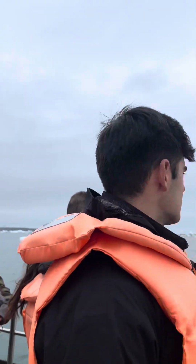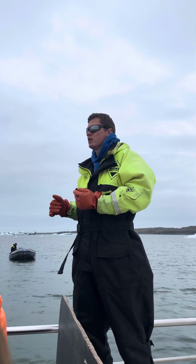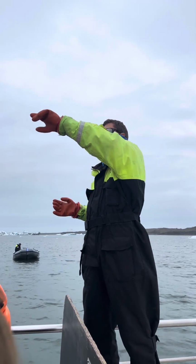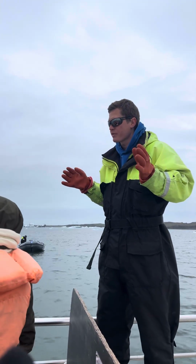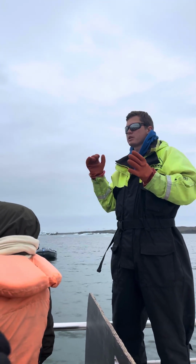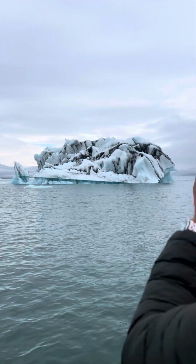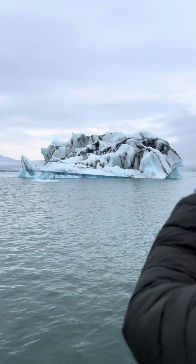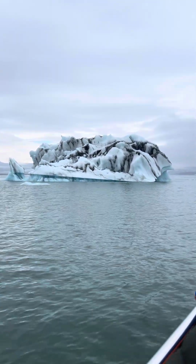And right now we have a distance of 8 kilometers from the bridge to the edge of the outlet glacier. And as you probably already know, above the water you see roughly 10 or 15% of the iceberg. Under the water there's the rest, like 85%. The colors you see there, like the black stripes, are remnants from past volcanic eruptions we had here in Iceland. There's some volcanic ash and volcanic rocks.